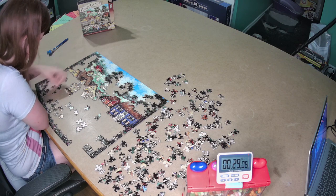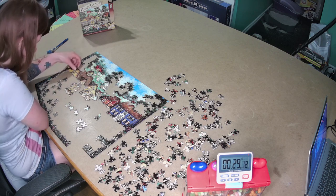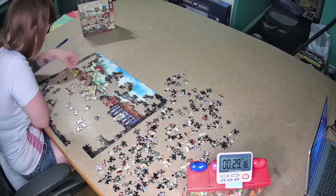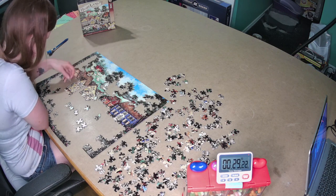This one's coming together well? Feels fine to me. I mean, it feels like there's still quite a bit of work to do, but it just seems to be snapping in there. It's not really giving me much grief. I like the colors to it. It's so pretty.